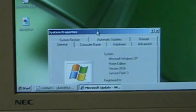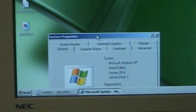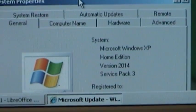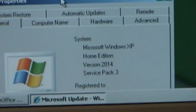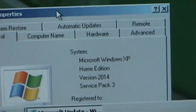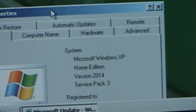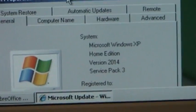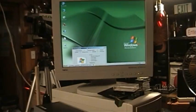So, before I retired this computer to the shelf, which I haven't actually done yet, I went ahead and installed the Unofficial Service Pack 4. Now, it doesn't change the system's reported Service Pack revision level, but it does change the version string, at least in the System Properties window that you see right here, to report that it is version 2014.